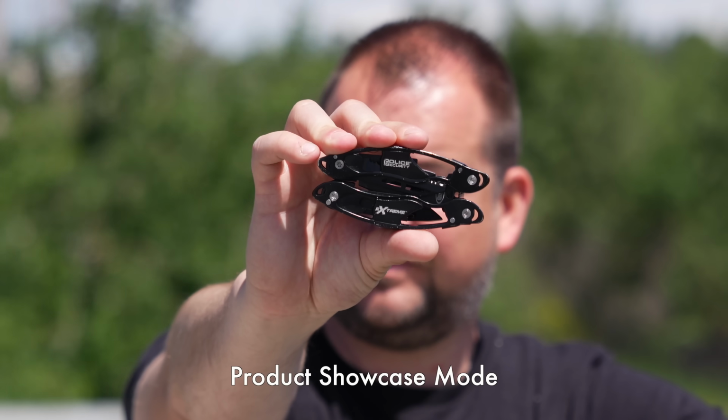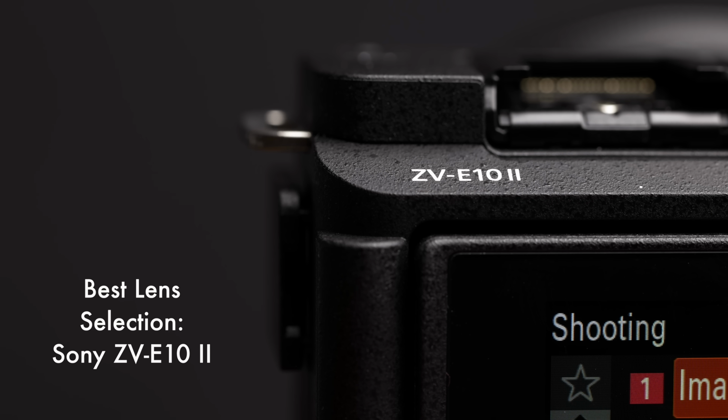One thing if you're a creator is this has the product showcase, and that's going to lock focus on a face until anything is held up to the camera, then jump over there. If this is the kind of presenting that you do on your YouTube channel or TikTok, this is a very useful autofocusing feature. So just based on the audience of these cameras, I'm going to give the autofocus edge to the Sony here.